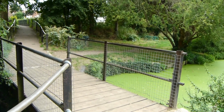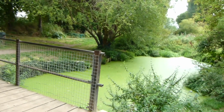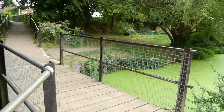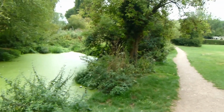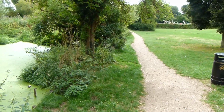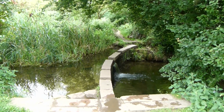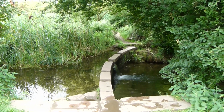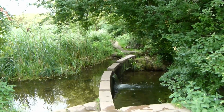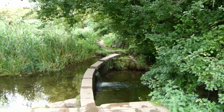Now at this footbridge over the narrow River Lea, which is full of algae up there, I've now joined the route of the Lea Valley Walk. We don't go over this footbridge, instead the walk follows the river along this path ahead. We pass these stepping stones on the left shortly after the last clip. We're in Batford, by the way, on the outskirts of Harpenden.